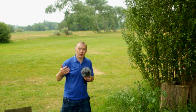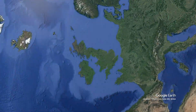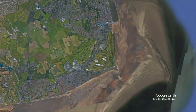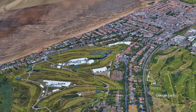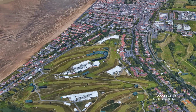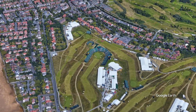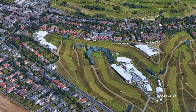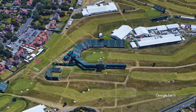It's a month before the practice rounds start here at the Open, and we've come down to see what it's like on the course before players and fans arrive. It's the 13th Open on the Wirral, 151st for the Open itself. It was last here in 2014 when Rory McIlroy won, 2006 with Tiger Woods, and before that it was 1967.